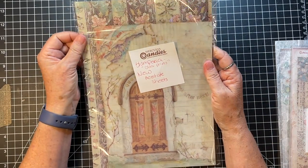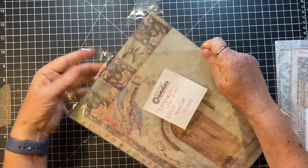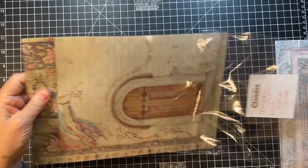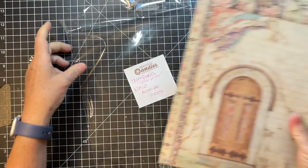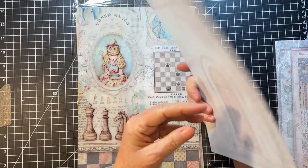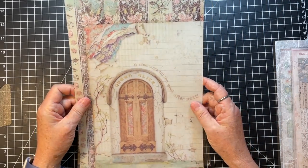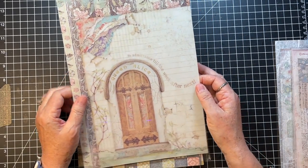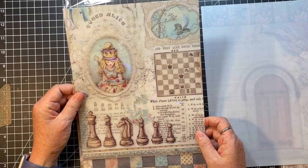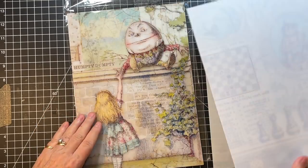Stamperia clear prints. New acetate sheets. Sweet. Did not even know. See, I'm learning something in the Etsy shares too. Clear prints. Oh my gosh. And they're thick. Isn't that interesting? I'm going to have to look on YouTube and check out some videos of what to do with these. I mean, it's thick. It could be a cover.